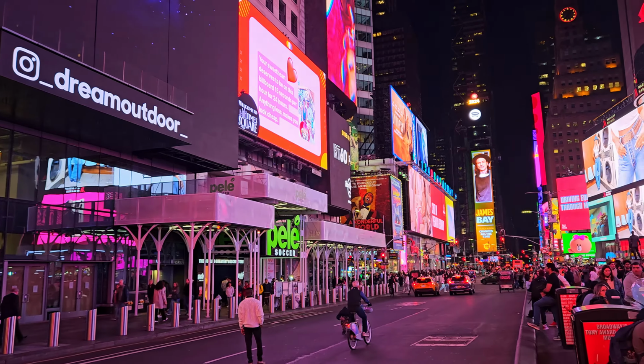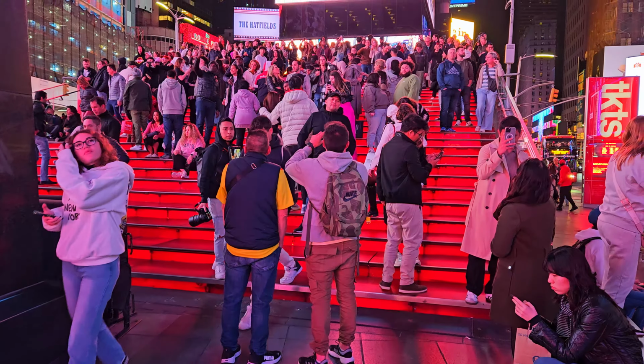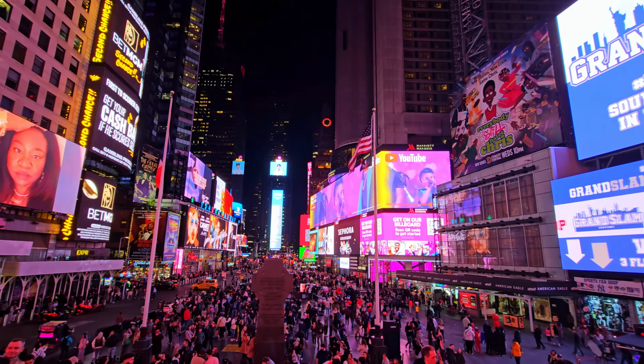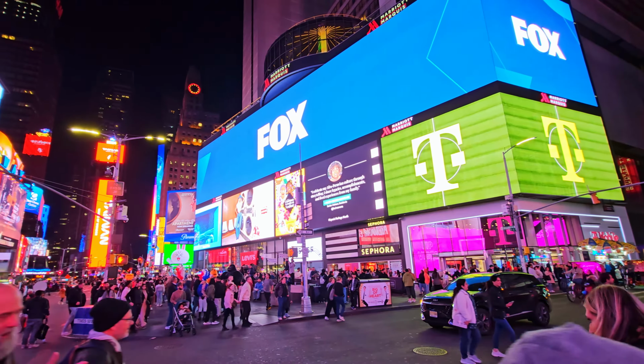Although Times Square is known for its towering buildings, there are restrictions related to building height and density. These regulations are in place to maintain a balance of sunlight, air circulation, and visibility amongst the buildings.